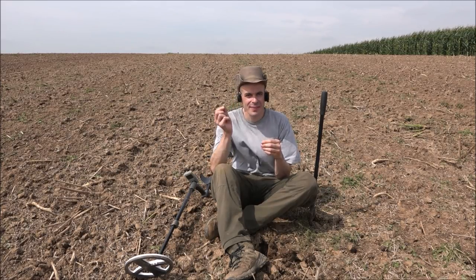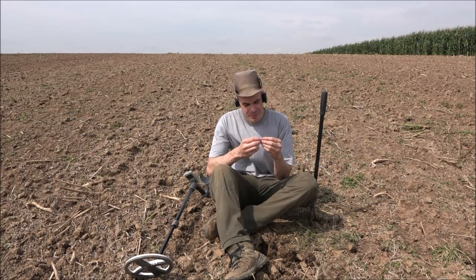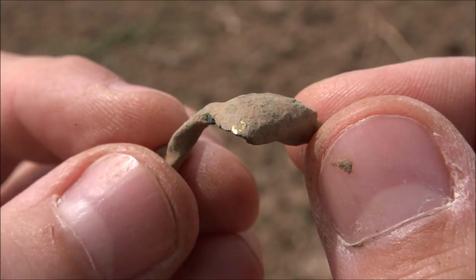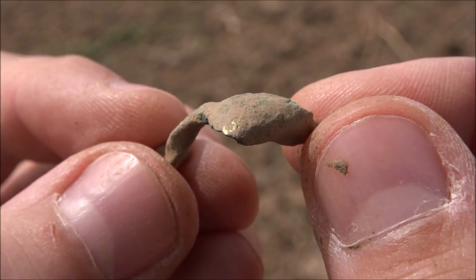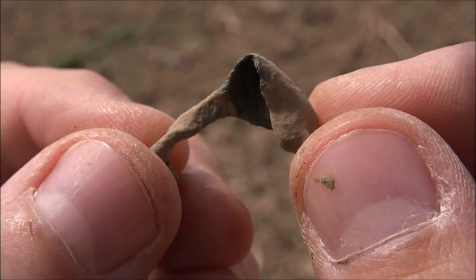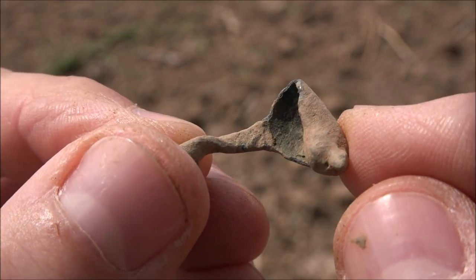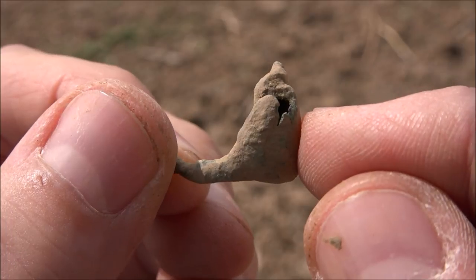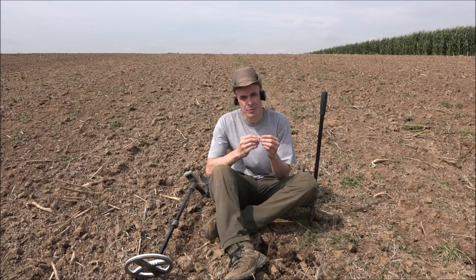It's fantastic, it's another salt spoon. I found one in my last video. And this one is gilded as well. You can see it shining. But it's in a horrible state, unfortunately. Look how coiled it is. But it's remarkable to find the second one on this field.